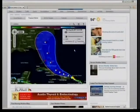The first couple of storms went west into Mexico, and it's just gone on that way, but we don't really want this one. Irene is expected to be a Category 3 as it makes landfall. Let me show you something that you can use for free on our website.